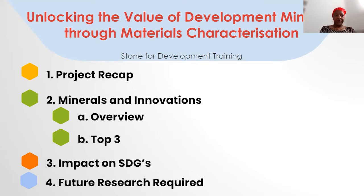My name is Foibe Wahengo, and I'm here to get us started on the presentation on unlocking the value of development minerals through materials characterization. As we have heard, it was led by Dr. Anthony Mamous. So today we are mainly going to take you through the minerals that we have researched and their innovative uses.